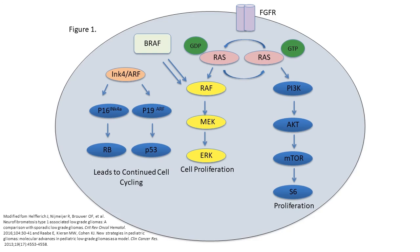There are also smaller numbers of the BRAF V600E mutation. Others have mutations in the fibroblast growth factor receptor, which leads to activation of the MAP kinase pathway and mTOR pathways additionally. More aggressive low-grade gliomas have silencing of the P16 INK4 alpha locus. This bypasses the anti-tumor mechanism, leading to continued cell cycling.